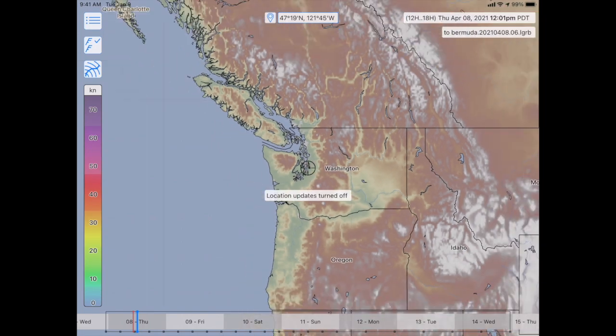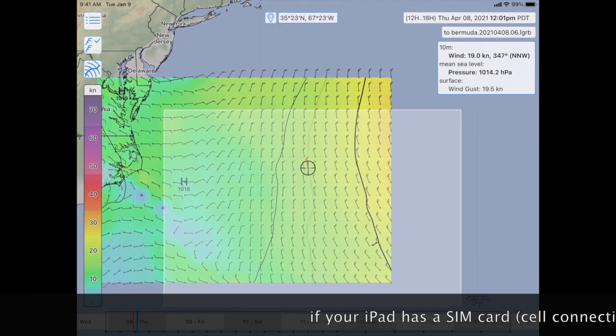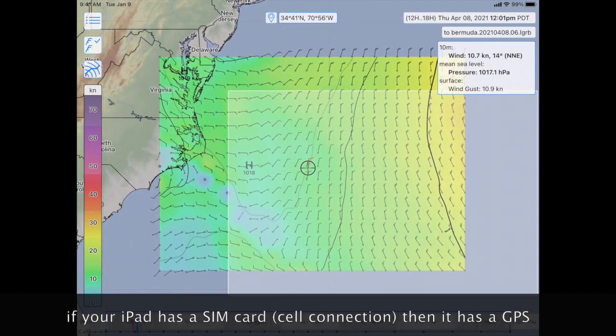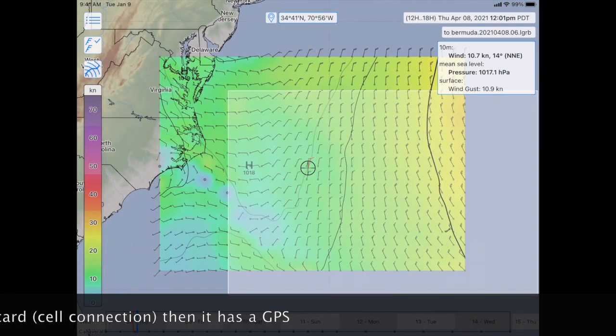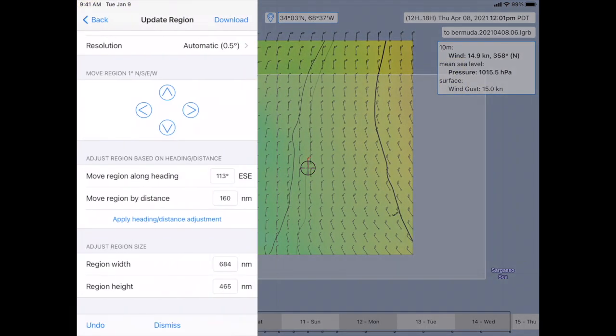So I'll turn that off and go back. Some iPads have a GPS built in, some don't. All the iPhones have GPS built in. So yeah, the region looks good. I want to update this weather.